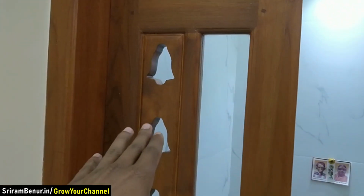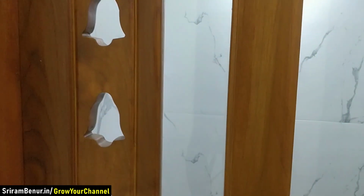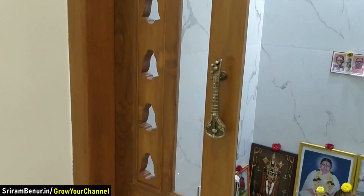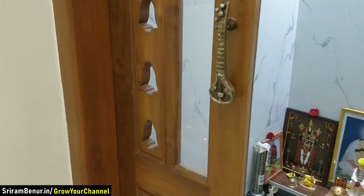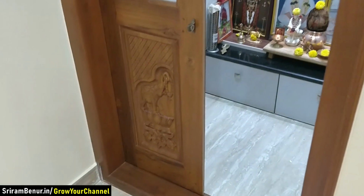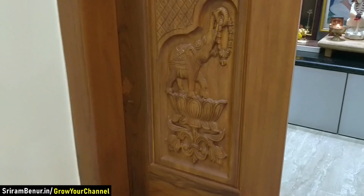Now we made this section with a bell, and this is actually a glass section, so that even when the doors are closed, you can still see the god from outside. So this is the Veena handle that is there. Again, antique piece. And you see here an elephant on the lotus. So that's a similar kind of design which is there on the other side as well.